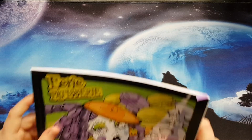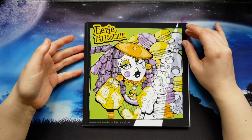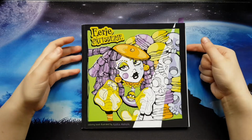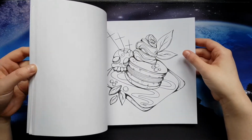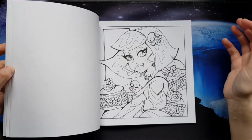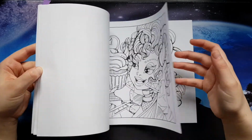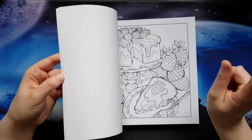The next one I have is Eerie Patisserie by Carla Magana. I was kind of enabled, that's the word I'm looking for, by Rosie Crafted Colours. She was colouring the Carla Magana pages and they looked absolutely fantastic. I was just like, I don't know how people do it. The style of her work really does scare me, just because I don't know where to start. But I have done a page in here and you will see it in April completed pages.